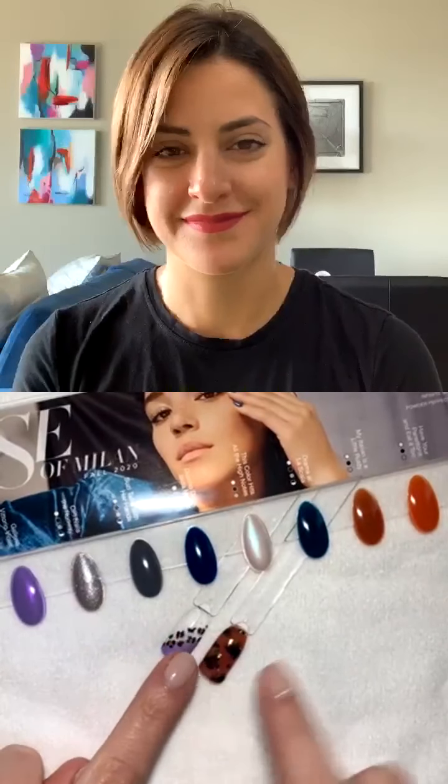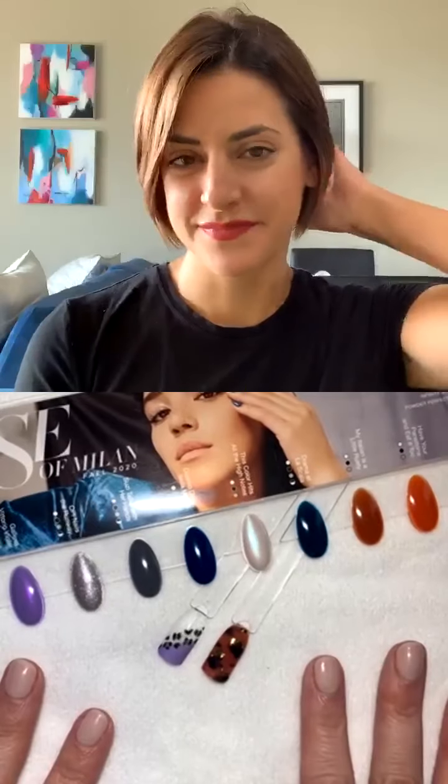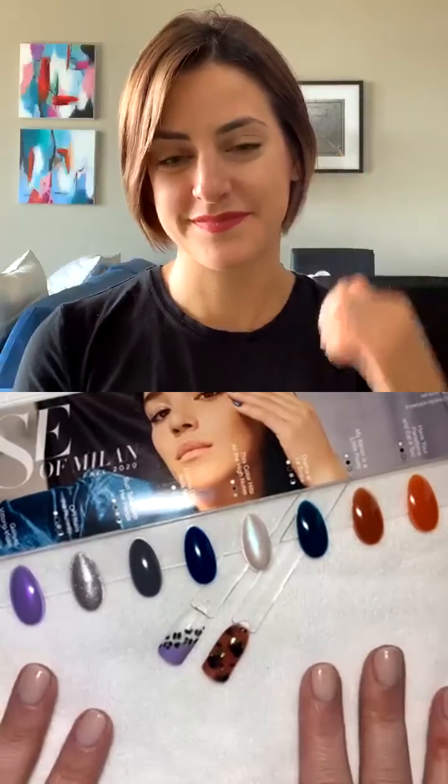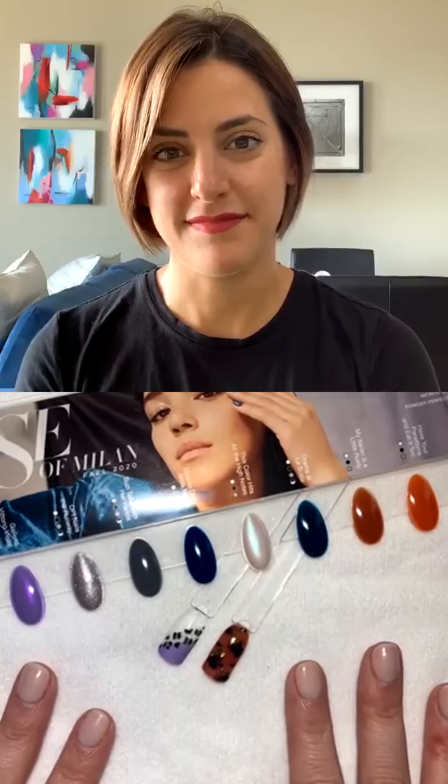So I have my 2 looks here. I have my cheetah print and then my tortoiseshell. I feel like tortoiseshell is so unique, and there are so many different ways you can do it. I tried a lot of different ways and was kind of discouraged at first. So I found a way that worked for me. I think it's important to point out that one way isn't the right way.